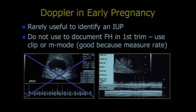Now, what about Doppler in early pregnancy? I just want to mention that it really doesn't help you identify an early pregnancy. There were some studies that looked at seeing the flow around these, but we tend not to do Doppler anytime we think this is a normal early pregnancy. It puts more energy in for no proven benefit. So in my opinion, there's rarely a reason to do Doppler in early pregnancy. Even when we document cardiac activity, you can do that with M mode or video clip, and that uses lower energy than the Doppler methods.